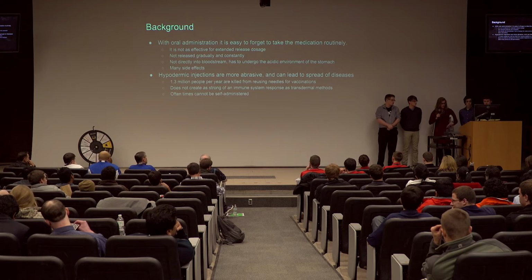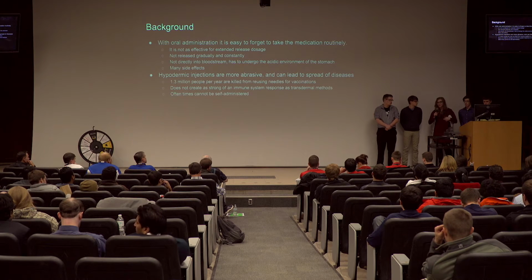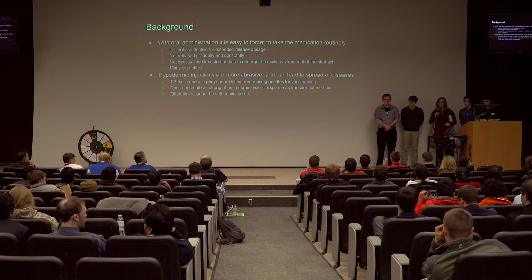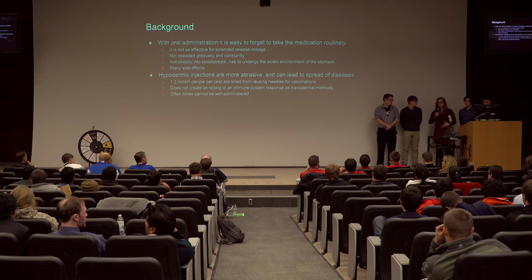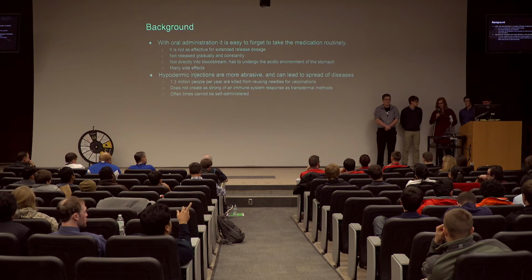With hypodermic injections, they're more abrasive and they can spread disease. This is more common with vaccinations, because a lot of the vaccinations in places like Africa, they share the needles, and a lot of people end up with HIV, AIDS and hepatitis, killing about 1.3 million people per year. Also, hypodermic needles do not create as strong of an immune system response as transdermal, because transdermal can use a lower dose to create more of an immune response, and it also affects the dendrites within your dermis. And with hypodermic needles, most times you can't self-administer the medication.